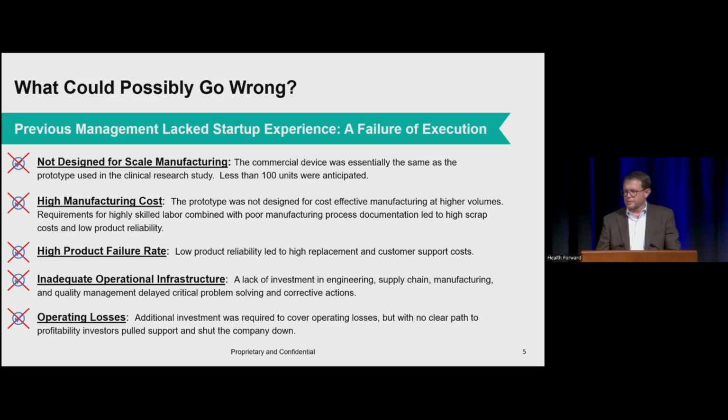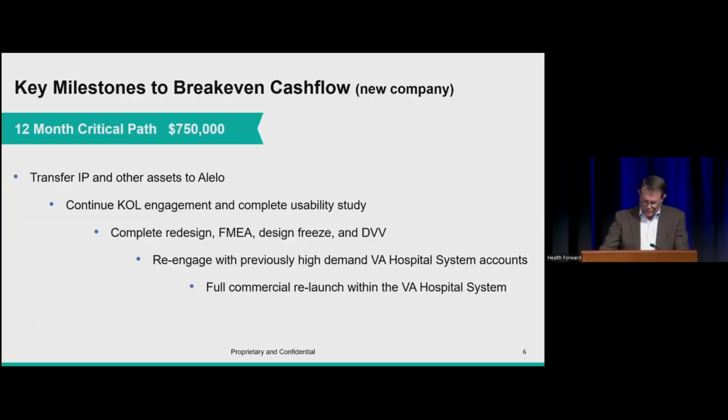So our answer to the question I posed at the beginning is to start a new company, acquire the IP, complete the redesign of the device, but this time do it with an experienced team. We are raising $750,000 to get the company to break even cash flow.